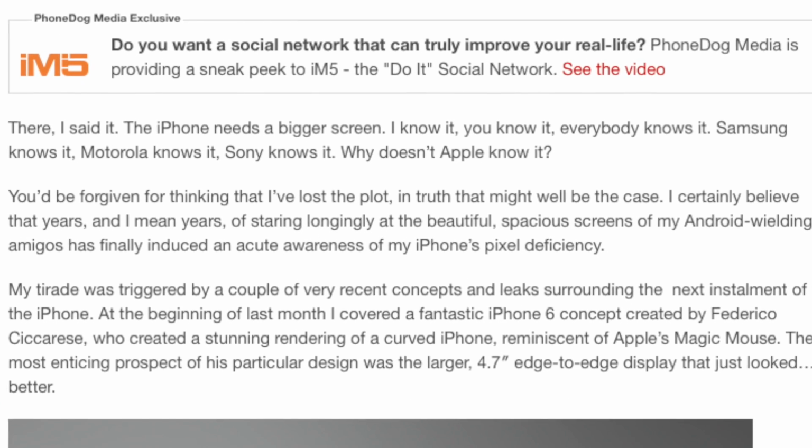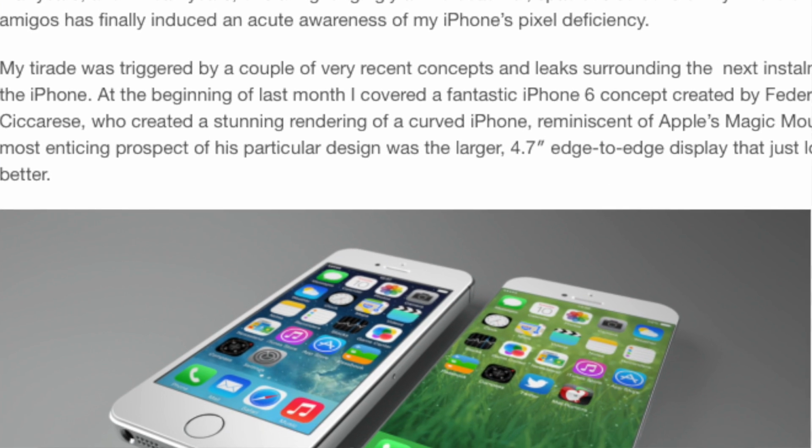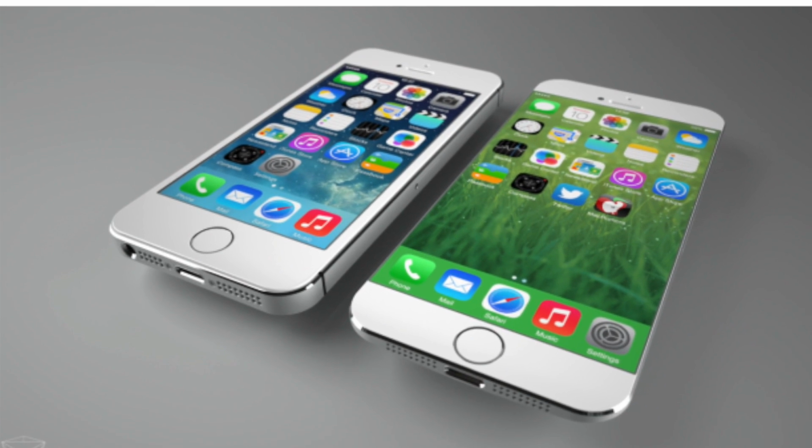Now, we've already mentioned the fact that there's rumors pointing to a bigger screen on the iPhone 6, and I think it's fair to say that we all want it. Well, I say all. A lot of people want a larger screen. In this day and age of modern smartphones, the iPhone screen is tiny. And the fact that even the low-end and mid-range smartphones from other companies have got bigger screens now is kind of laughing at Apple a little bit.